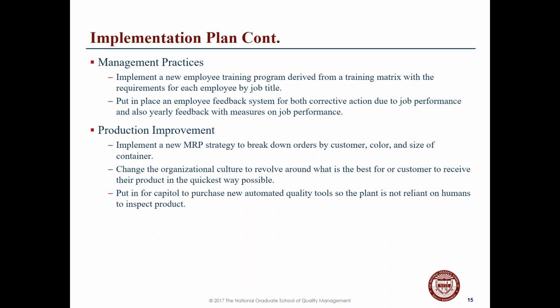And then put in place an employee feedback system for both corrective actions due to job performance and also yearly feedback with measures on job performance. So an overall review system for ongoing feedback on how they're performing their job, and then if there are issues, a corrective action system so that people can be held accountable. And then the final is production improvement.